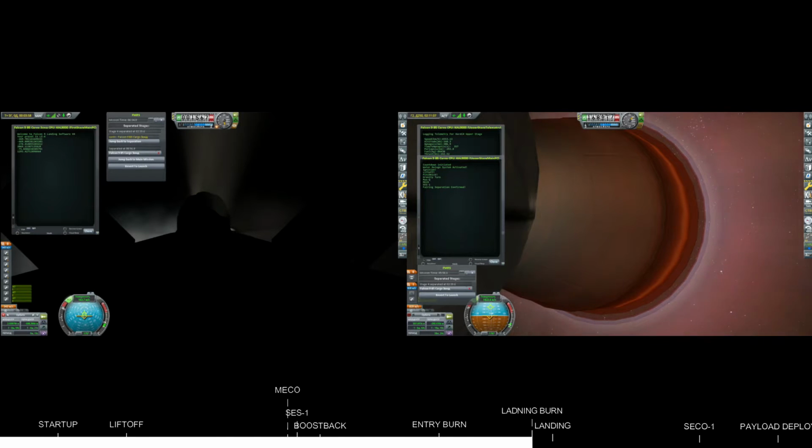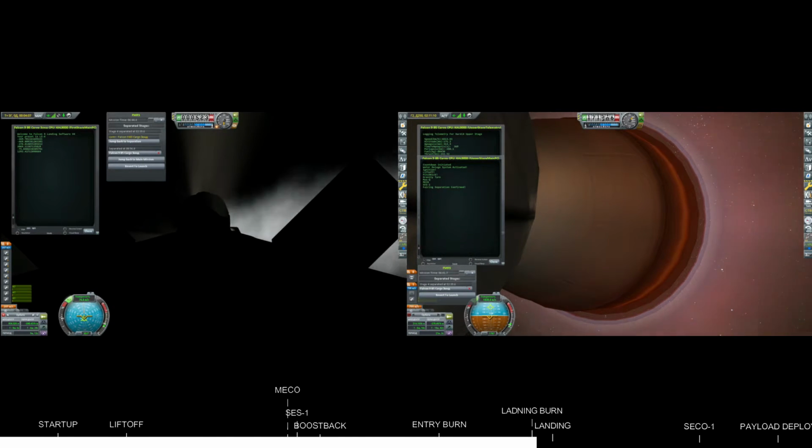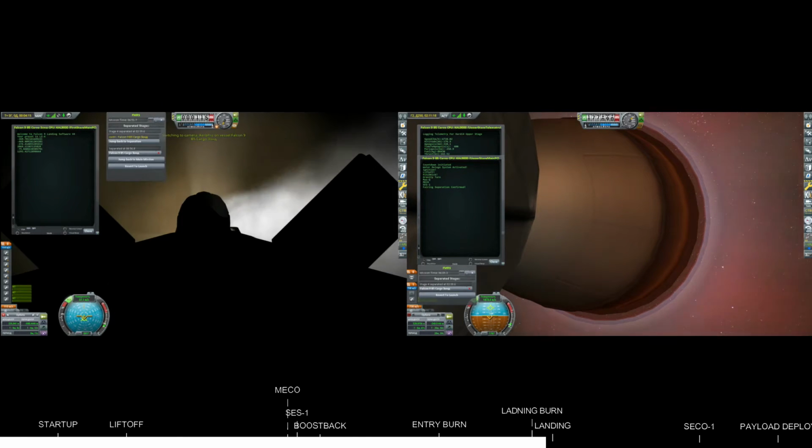There it is. That's the start of the landing burn. Stage 1 landing burn has started. That Falcon 9 first stage should be approaching the ground just about in 5 seconds. Let's watch as it comes to land.